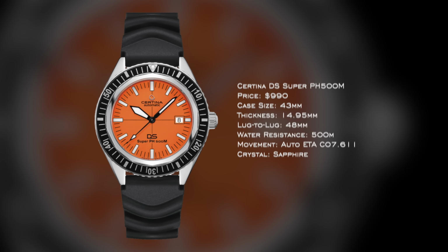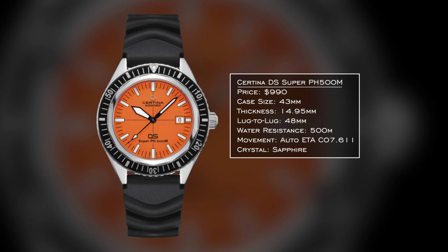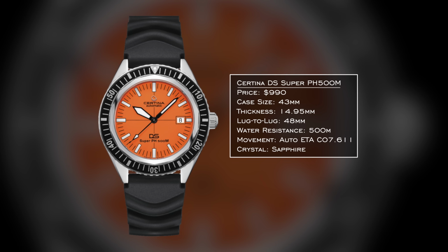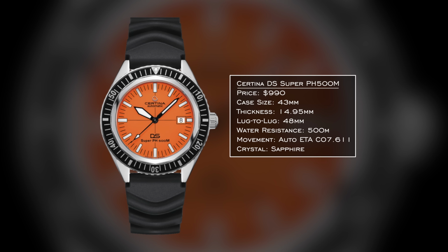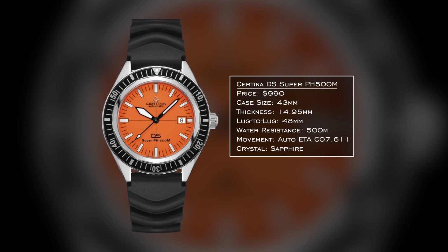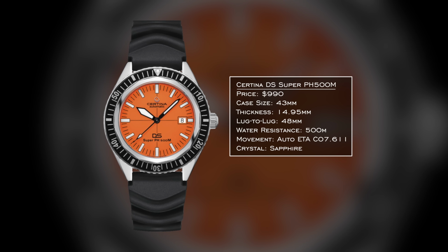You're looking at a 43 millimeter case. Thickness is going to be a little bit more extended out at 14.95, but it is gonna wear slightly more compact on that lug to lug angle. So not so over the top here. And then 500 meters of water resistance. But these are some of the best dive watches around that $1,000 price range. Again, sister brand to Mido in a lot of ways in terms of their positioning within the Swatch group, but very well done.